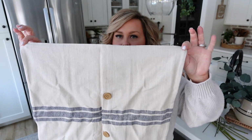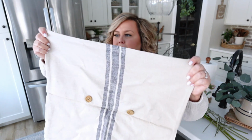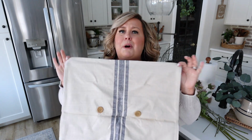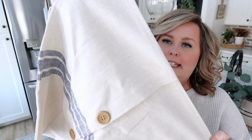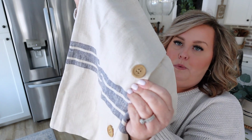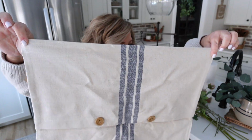I also picked up this kind of sack pillowcase, if you will. I know this material has a name and I can't remember what it's called. It's some kind of sack. It just says fabric pillow cover, but I know it's a sack. If you know, tell me down below. It's like a market bag or a market sack. I can't remember. But it's this really pretty linen material. It's got the really pretty stripe, and then it does have the wooden buttons on there. Love this. This one is also an 18 by 18, I believe. That one actually might be a 20 by 20.